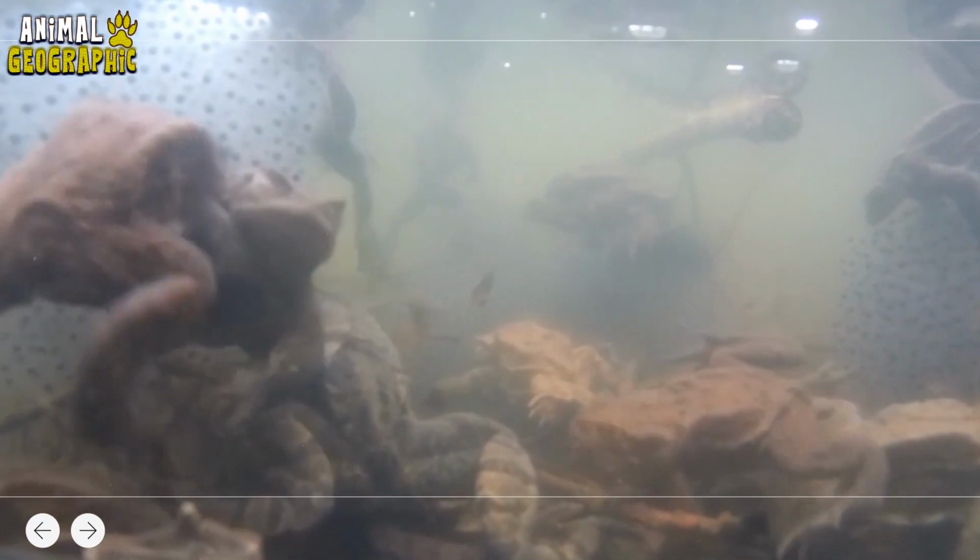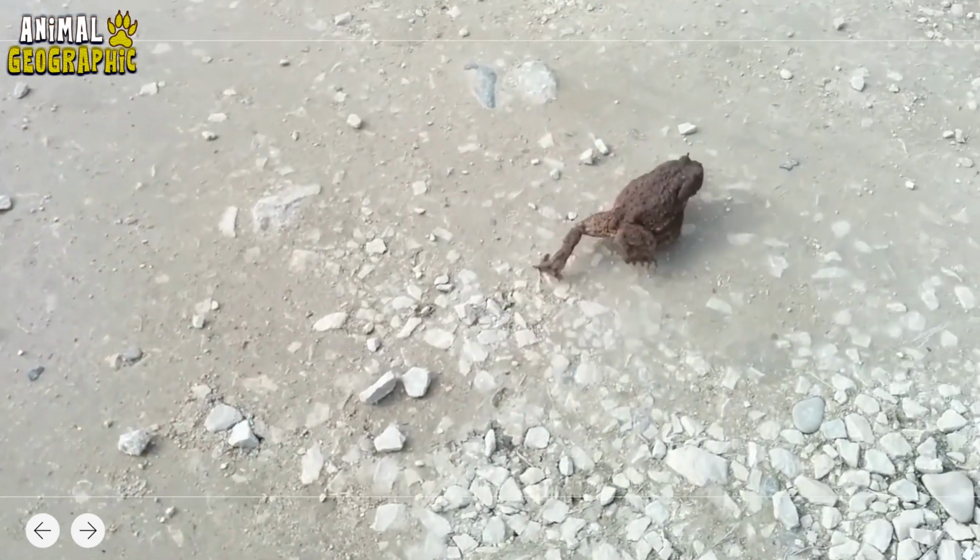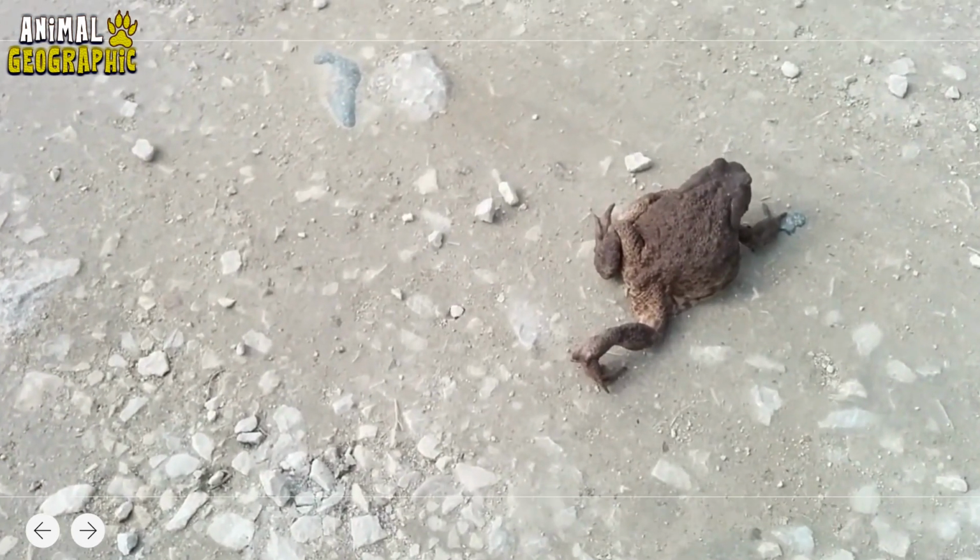The frog speed. The speed of the small Rana frog is highlighted, as it can reach a rate of 50 miles per hour in aquatic environments, while its average speed on land is about 10 miles per hour.